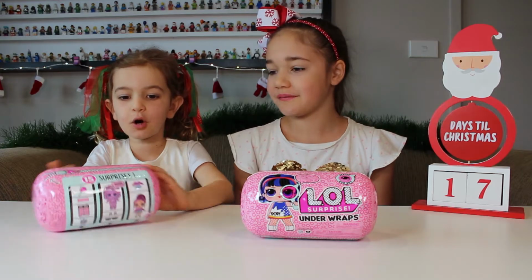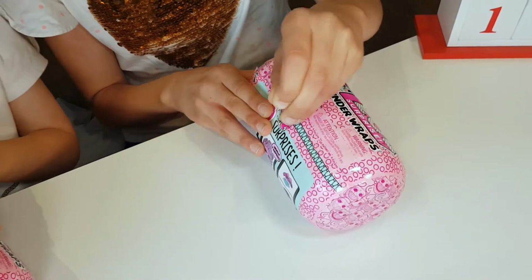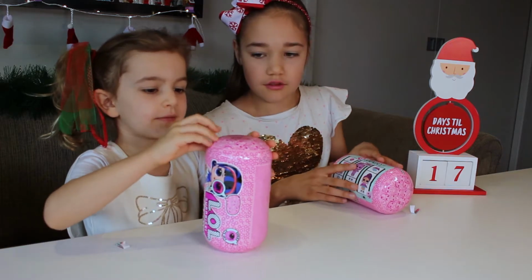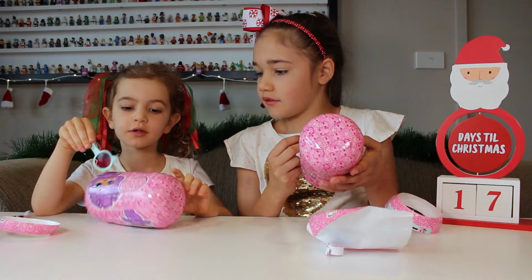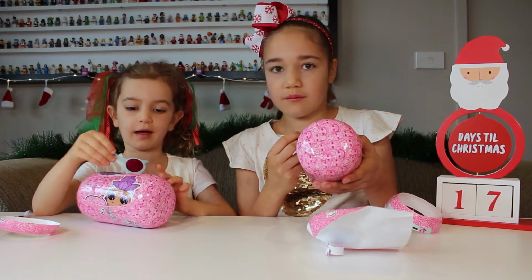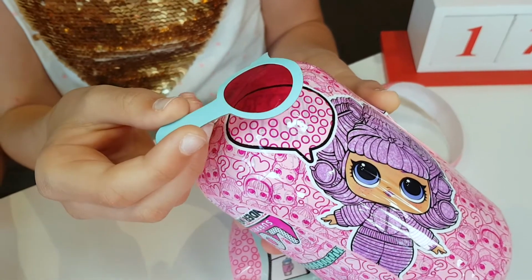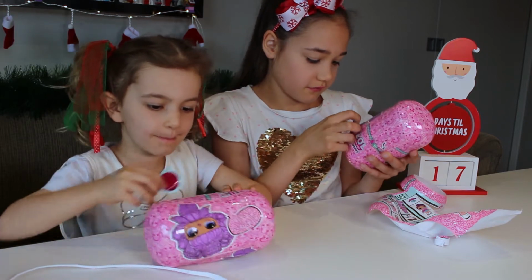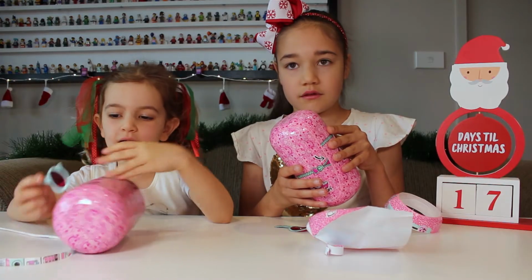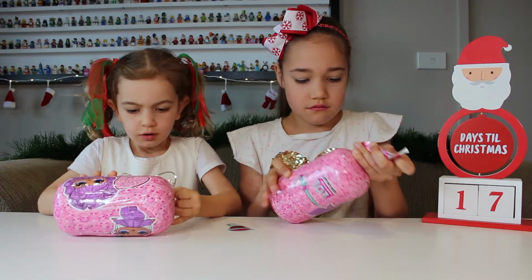Right, let's get unboxing. Whoops, they ripped. Oh, I found something. Look, I found a magnifying glass. And Gemma, look, I found something and it says getting close. These magnifying glasses are magic. I can read things that I can't normally see.